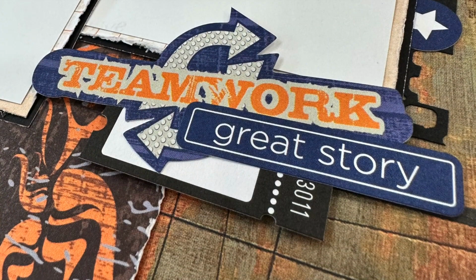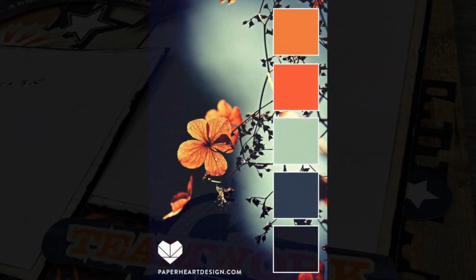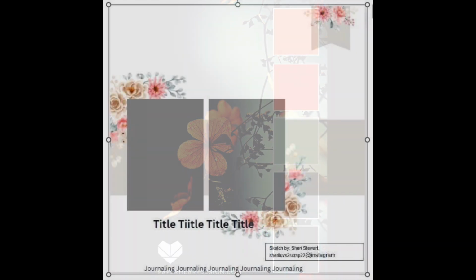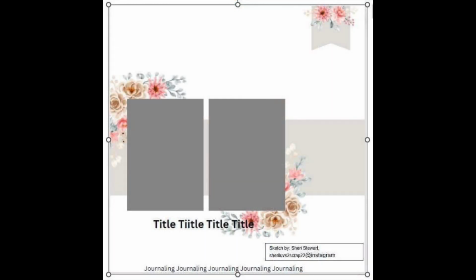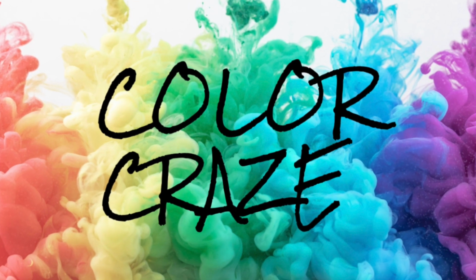I absolutely had a blast working with these color combinations throughout the month. It's one of my favorites and makes the layouts go by super fast, especially combining them with Christy's Beautiful Life. So Sheri, thank you so much for an amazing sketch. I had a blast creating with it.